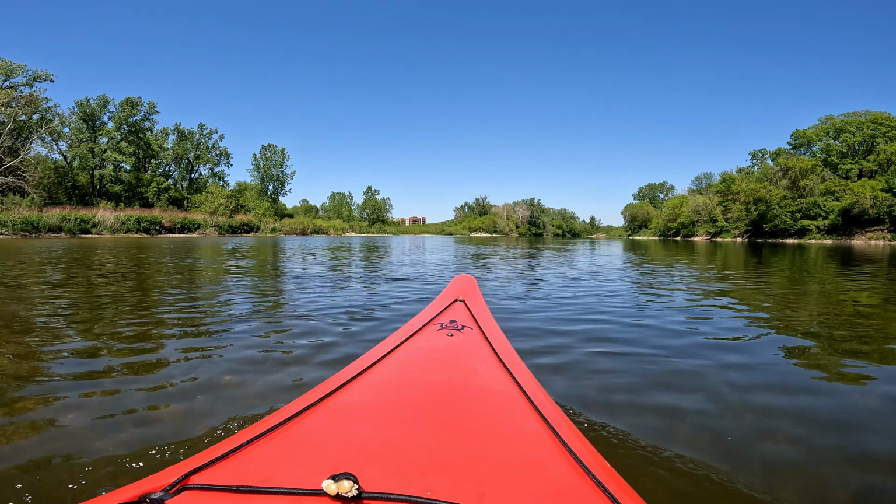This one, the water's not moving at all. But it's nice and clear. It's deep though. It's probably 6-8 feet deep right here, and I can still see the bottom. That's unusual for a river.